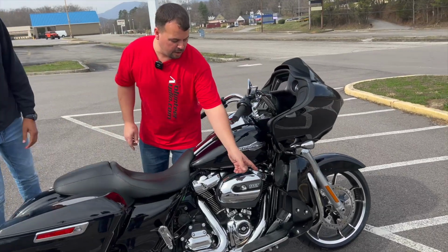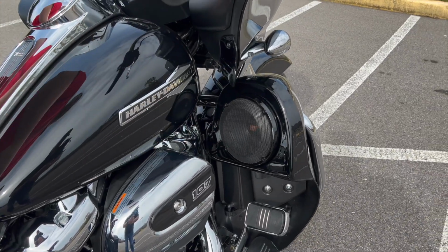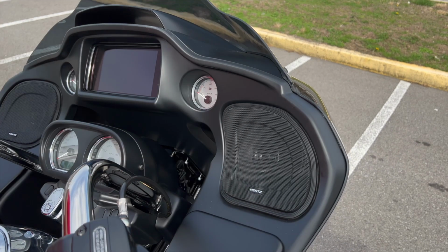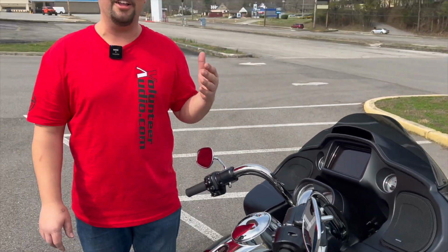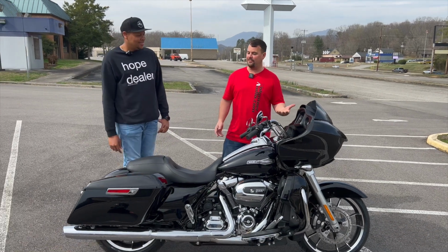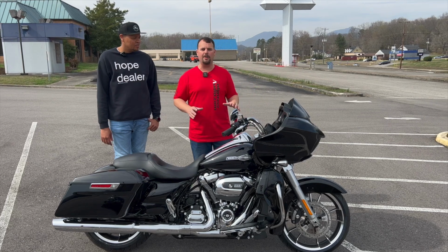We've added these lowers. So this is an air-cooled bike. So we've added air-cooled lowers with Hertz SP 165 Neos in the lowers. We've done the Hertz new grills. Man, they look so much better than the plastic grills. And we've done the SX 165 Neos 6.5s. Just 4 speakers on the SP 4.900 2,000 watt amplifier from Hertz, all mounted in the fairing, underneath the radio, behind the headlight, all plug and play wiring.